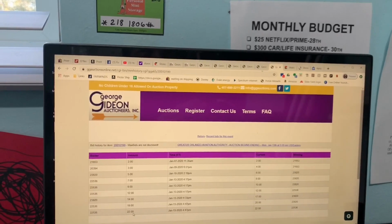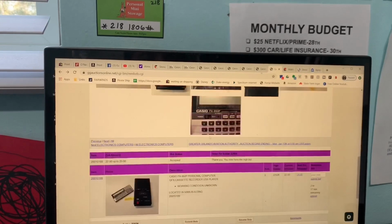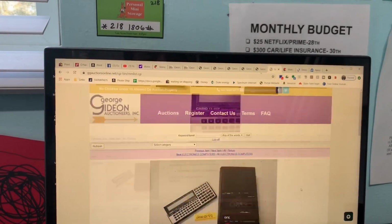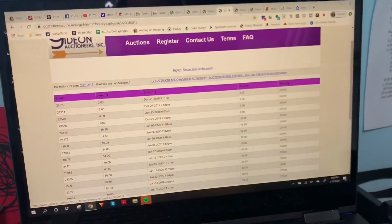I am at the highest bid with $22. So we'll see if that stays. I'm going to refresh it here and we'll see if it stays. Right now it's staying. There's still 2 hours and 10 minutes left on this though.